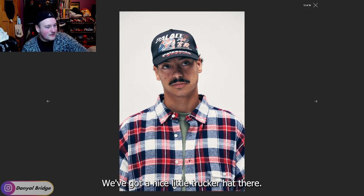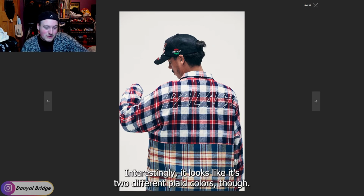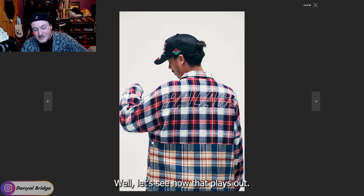We've got a nice little trucker hat there. We've got a flannel featuring down below. Palace across the back of it there. I actually quite like that. It blends in with the piece quite well. Interestingly, it looks like it's two different plaid colors though. We'll have to see how that plays out.